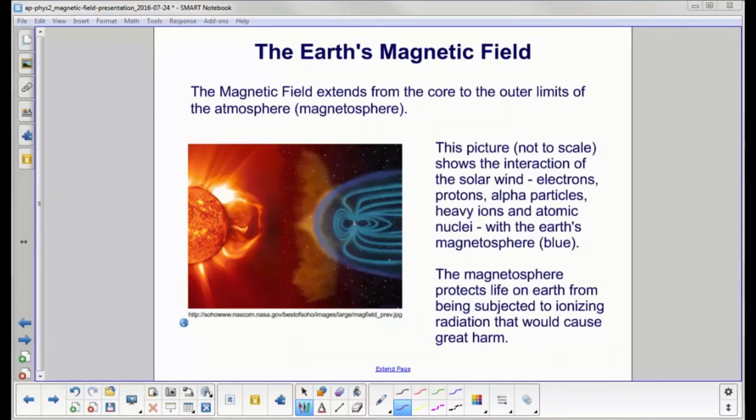The magnetic field extends from the core of the Earth to the outer limits of the atmosphere, a place called the magnetosphere. This picture over here, here's the sun, here's the Earth, and obviously that's not drawn to scale. The Earth isn't that close. It shows the interaction of the solar wind. This red stuff is the solar wind, and that's comprised of electrons, protons, alpha particles, heavy ions, atomic nuclei, all kinds of stuff that comes out of the fusion reactions within the sun. And the Earth's magnetosphere is this blue thing.